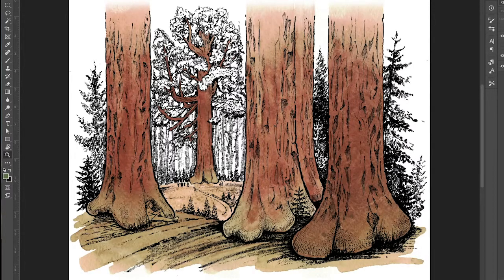There's the Grizzly Giant in the background, one of the absolute biggest trees in Yosemite National Park, and if not on the West Coast. Now you can see I've got some red in there on the redwood bark that distinguishes it. I am going to try to make it redder.